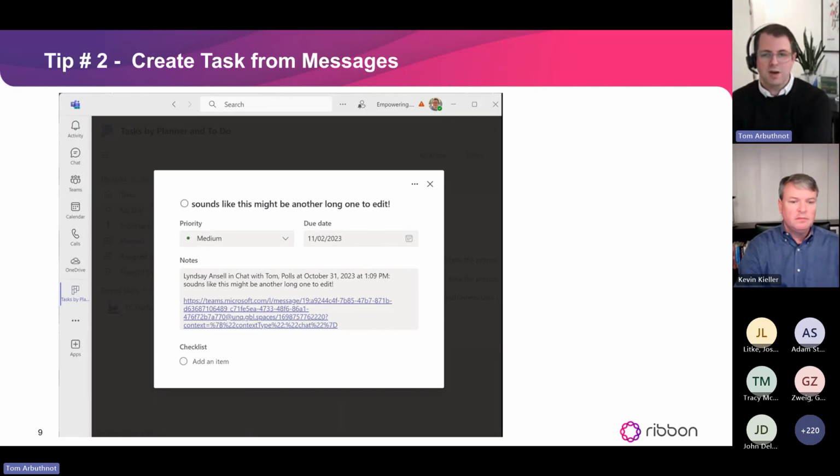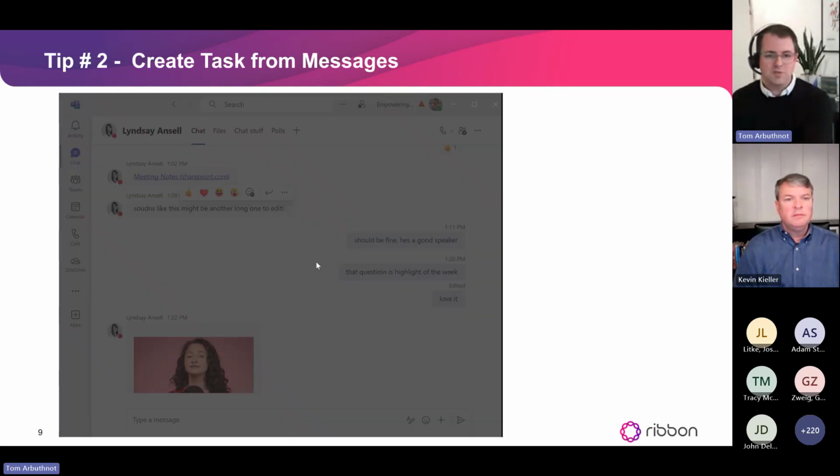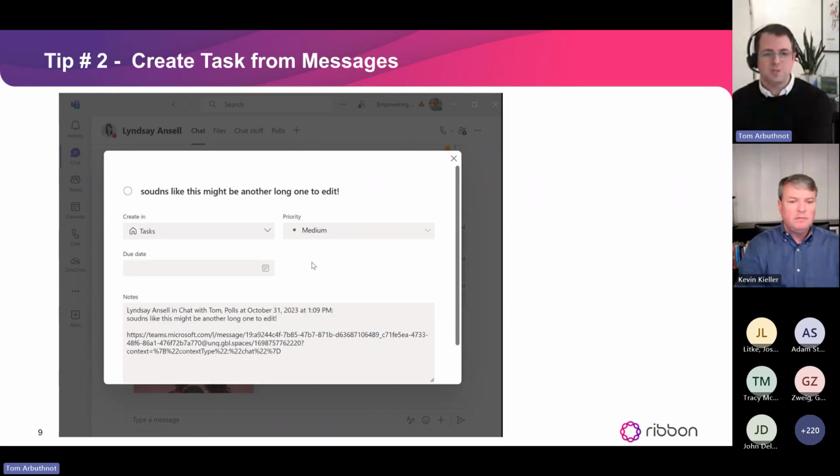So I would strongly encourage you, if you don't already have a To Do app type experience, to look at Microsoft To Do. And if you're going to use Teams heavily, then certainly putting your tasks into that single list across email and Teams makes life a lot easier.